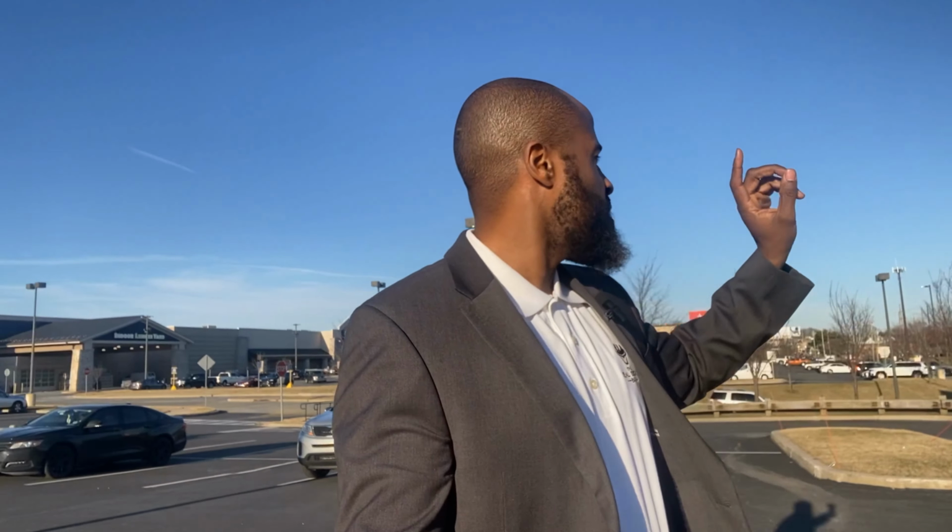If you go straight down this way, this turns into City Ave. And I mean, there's a Target down there. There's a bunch of strip malls down there also. So you're right in the thick of things. But Havertown allows you to be in the suburbs and be able to get to the city quickly.